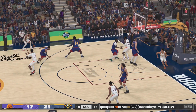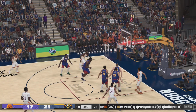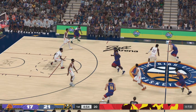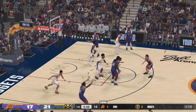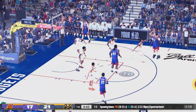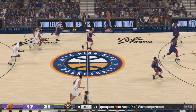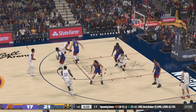Sanders sets the screen for Bledsoe. Here's Ayton. Off the left rim and out. And right from the start, Kevin, they've been pounding the glass. Most of those 50-50 balls also going their way. Gordon, the pass to Lowry. Kicks it out to Gordon. Fires the 3. And it's Ayton with the rebound. Just enough coverage to bother that 3-point attempt.